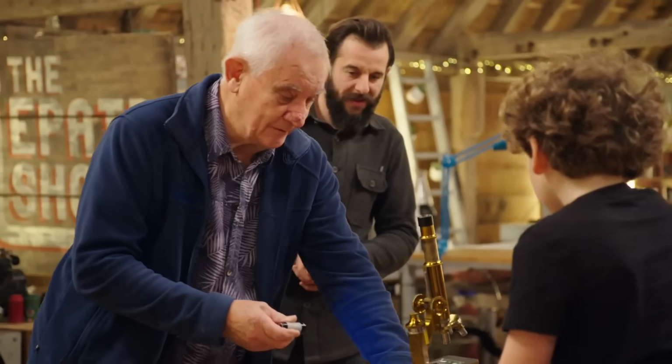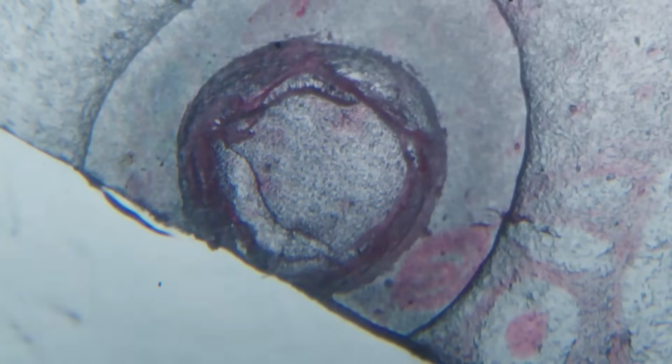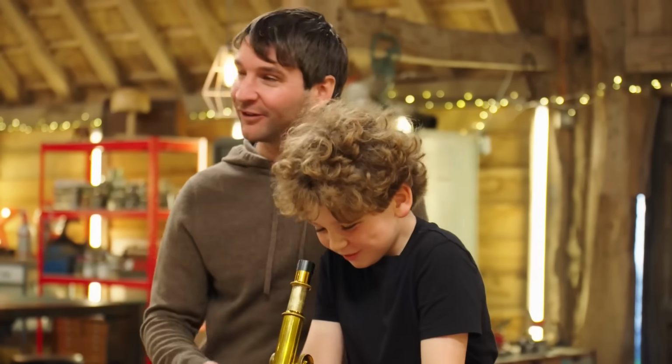Right. What is it? Wow. What can you see? A holy cheese crossed with a postage stamp. That's amazing. Thank you. I'll never look at a piece of cucumber in the same way again. The amazing things you see under a microscope.